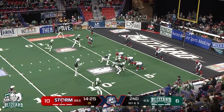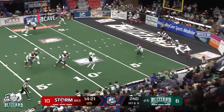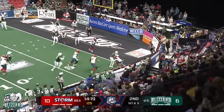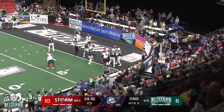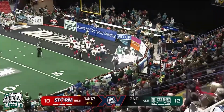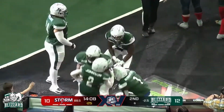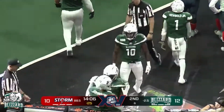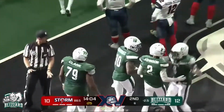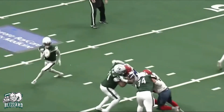Now Johnson sends the receivers in forward motion. High snap, fakes the handoff to Smith. He's going to roll out. Jerome Johnson, pump fakes, sidesteps, looking for the end zone. He's got it. Jerome Johnson, touchdown, Green Bay Blizzard. I tell you, that man does magic when he gets out of the pocket. Just continuing that hot streak he's been on ever since that first game. Add to the list of touchdowns and total yards for him.